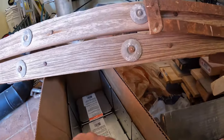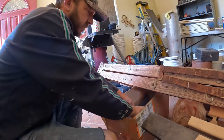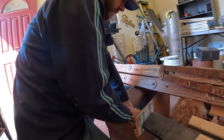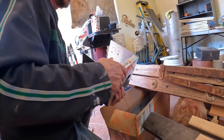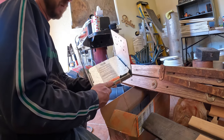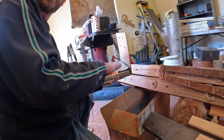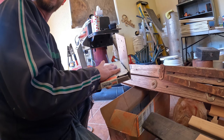These are brackets. Let's see if I can get one out. There we go. I don't know the official name, post base. So these are for 8x8 beams. We're gonna go with 8x8 for all our main structure.